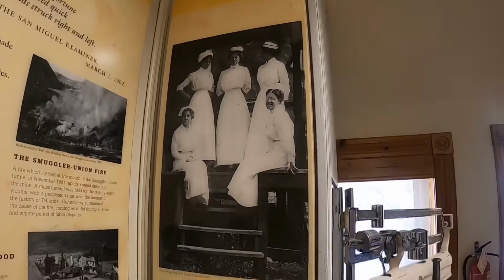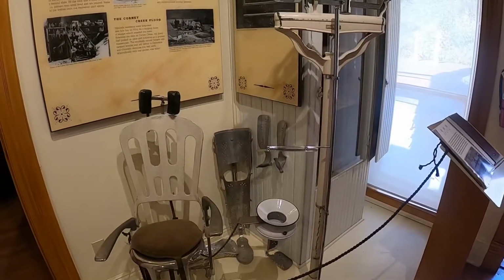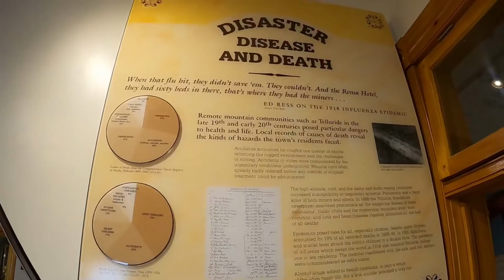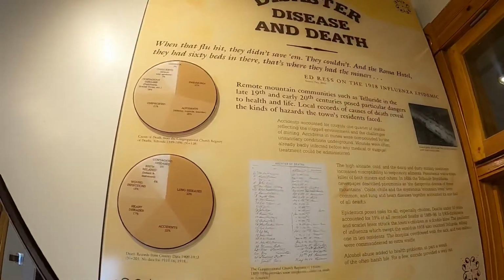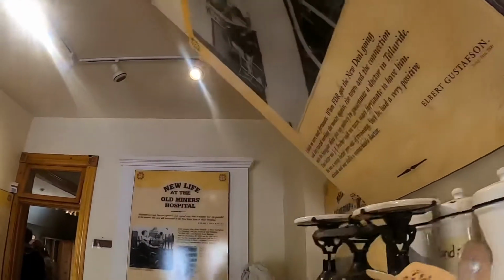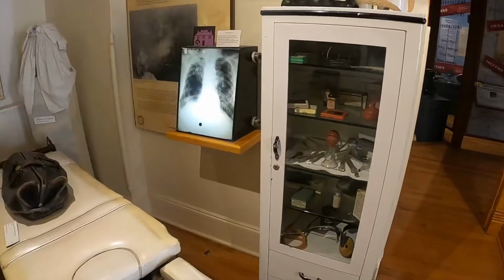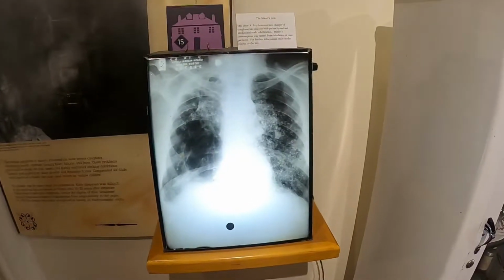Nurses' outfits. Lillian dealt with disaster, disease, and death. It's like the operating table. Old school 19th and 20th century chest x-rays.